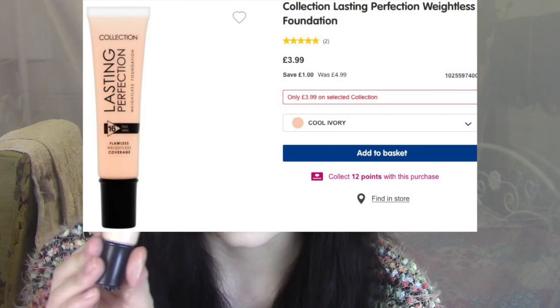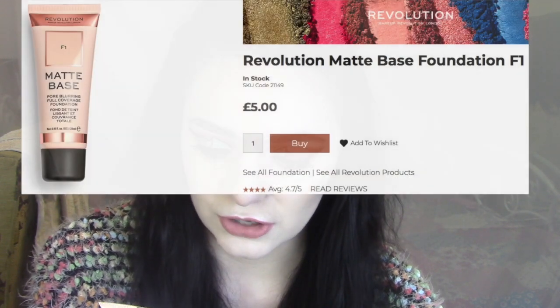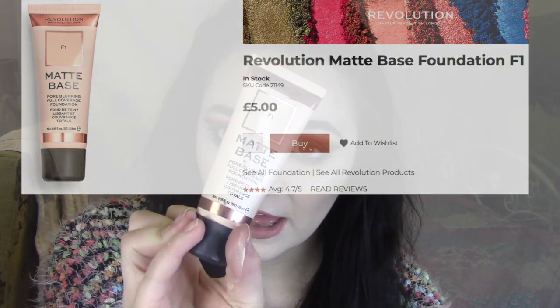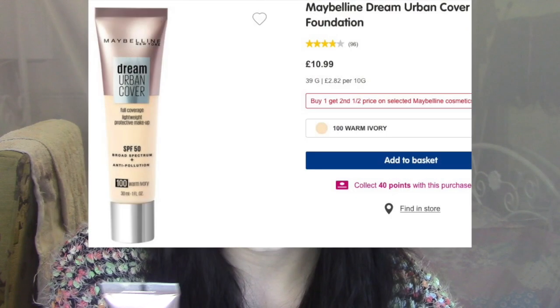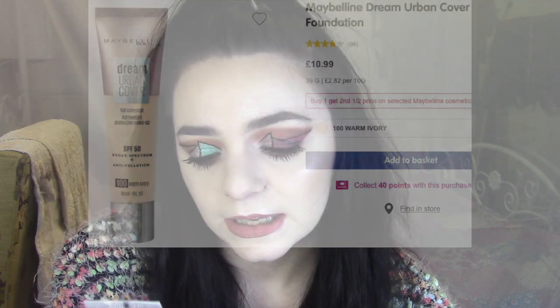Next we'll move on to foundation, which I've managed to just squirt down my arm. I tried 4 foundations in total in March. I tried the Collection Lasting Perfection Weightless foundation, in the shade Cool Ivory 1, which is the light shade. I tried the Revolution Matte Base Pore Blurring Full Coverage foundation in the shade F1. I tried the Maybelline Dream Urban Cover Full Coverage Lightweight Protective Makeup in the shade 100 Warm Ivory.